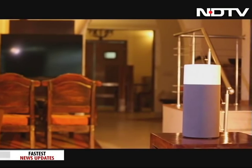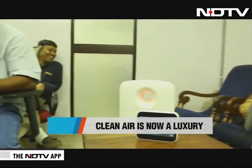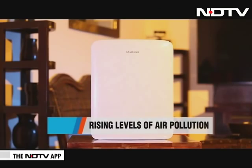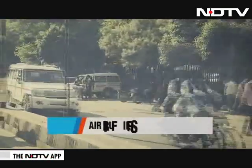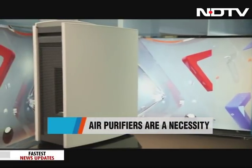10 years ago, if someone said that a machine could clean the air we breathe or even claim to do so, we would laugh it away. And now an air purifier is not a luxury but a necessity. And with pollution levels hitting new record highs in the country, people are willing to dole out big bucks for air purifiers depending on their needs. So if you are considering buying an air purifier, we have a few suggestions.